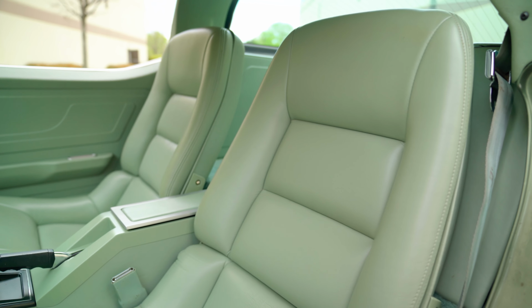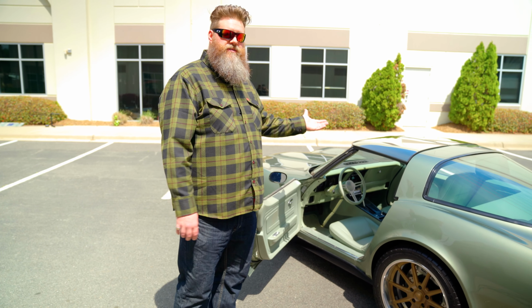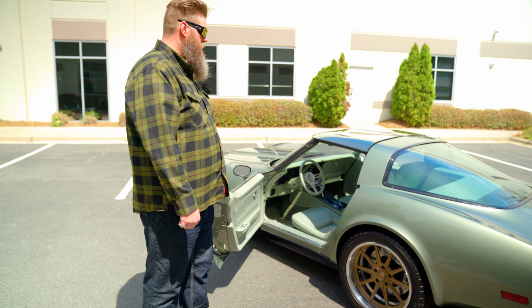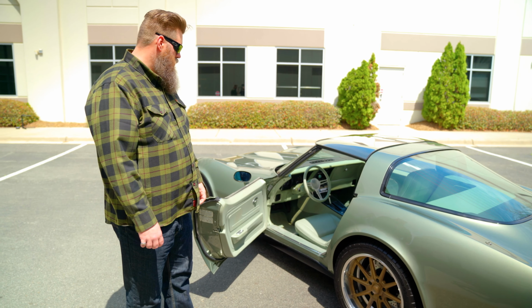It's really nice that this is a lighter interior color, not only because it matches the paint well, but because you do have T-tops. It just brightens things up, you know, with the sun shining in, as opposed to a standard black Corvette interior. The T-tops do have custom sunshades, so you're not going to bake in the summer.